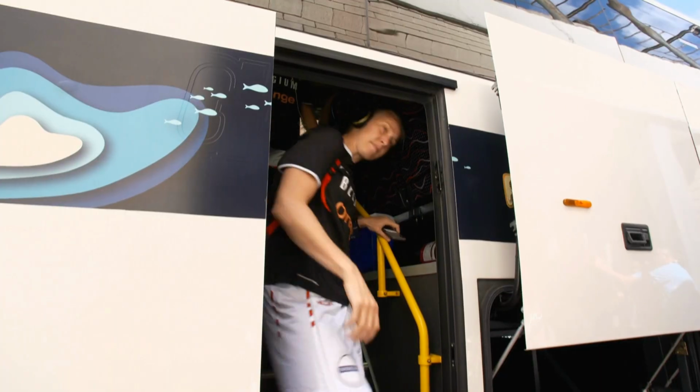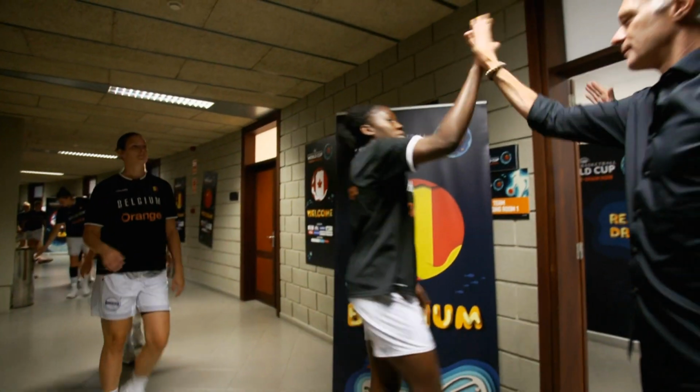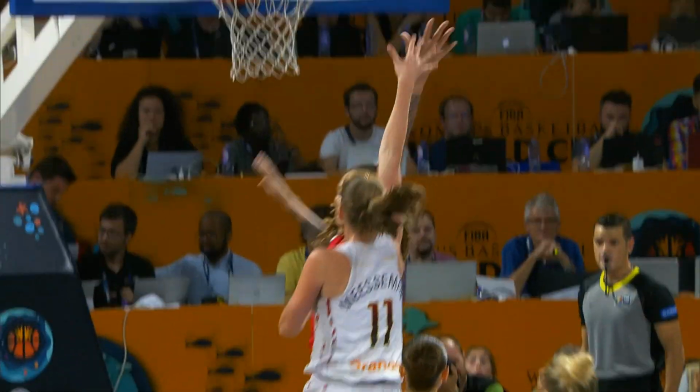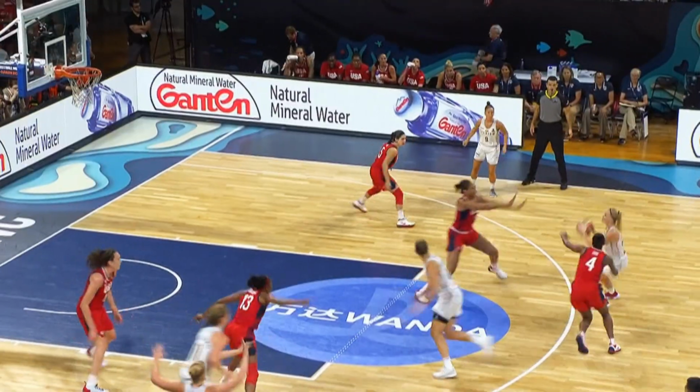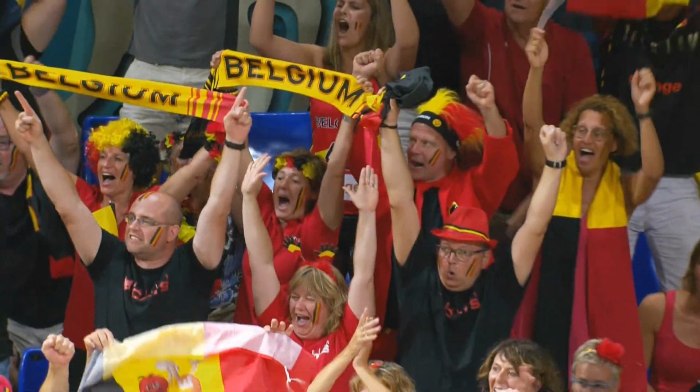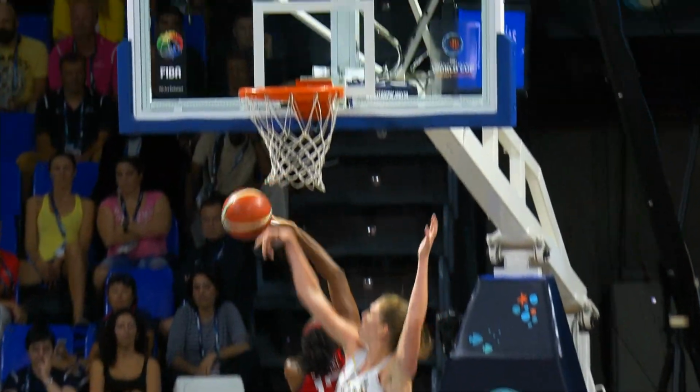Facing Australia would be the winners of the other semi-final between Belgium and reigning champions USA. And it was the Eurobasket bronze medalists who came out firing. Belgium playing like they are possessed right now. They ended the first quarter 5 ahead.